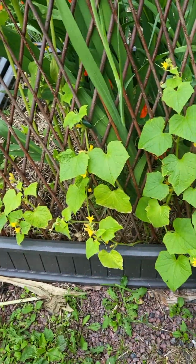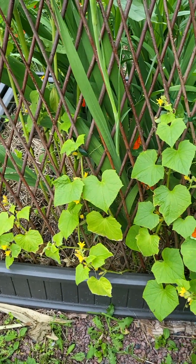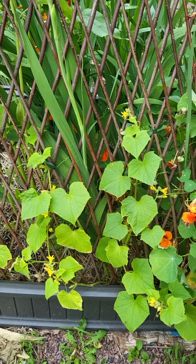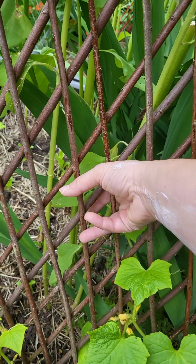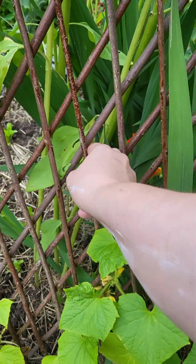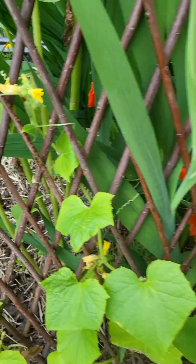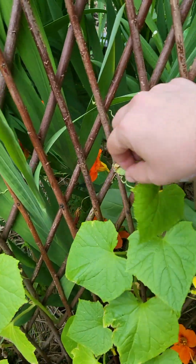I have some more cucumber plants back here. Obviously, these have been in this really super dense bed, so they're small, but now that things are getting pulled, they are starting to climb this trellis a bit and produce some little tiny cucumbers. So these are just, oh, look at that little thing.